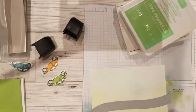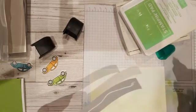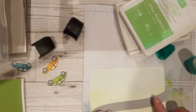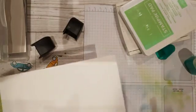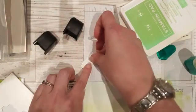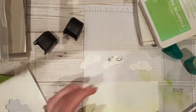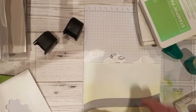Okay. So I'm going to stick that down using some glue. Whoop. Okay, and then we'll trim that off on the edge. Okay, and then I'm going to grab my dimensionals and put one on the back of each of these cars first. Yes, I just about left enough room for my sentiment at the bottom.